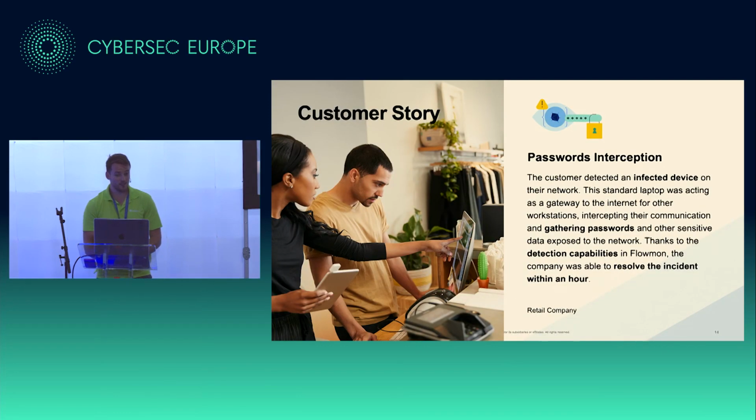If you look at a customer story, and I'm going to show you a similar example to this one in our demo, that customer detected an infected device on their network, and what happened was that a standard laptop was acting as a gateway to the internet, basically broadcasting to everyone, if you want to go to the internet, go through me, and the malware-infected laptop was getting access to sensitive data like passwords and logins.